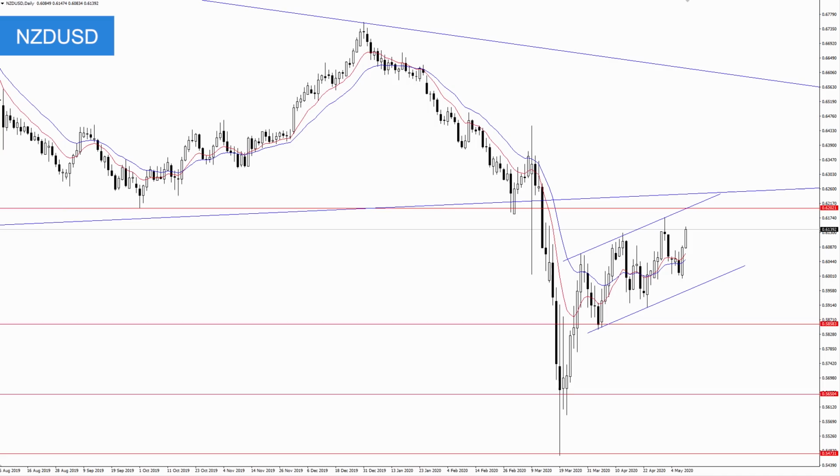So if I move back to the daily time frame, you can see where immediate resistance comes in between 62 and 62.50, whereas channel support is down here around the 60 cent mark, with a close below that taking on 58.60 and perhaps 56.50.